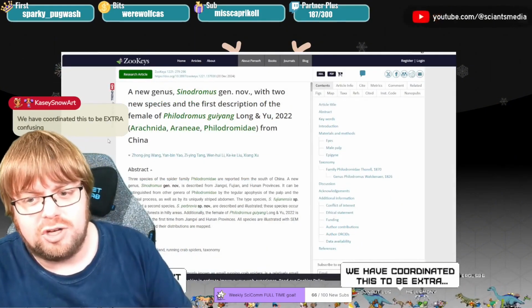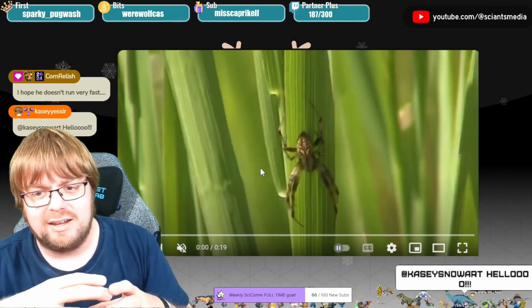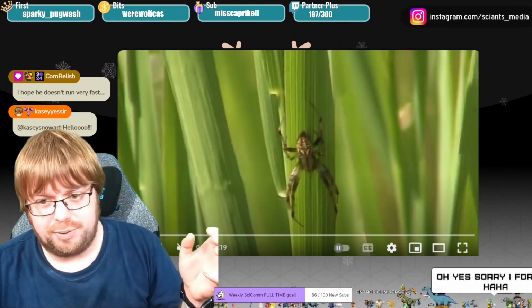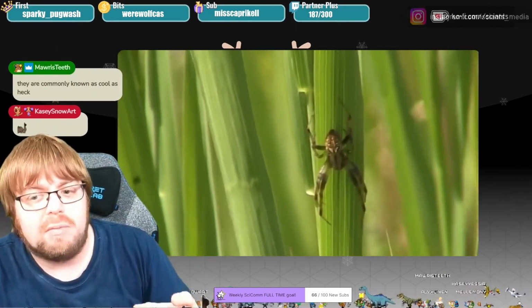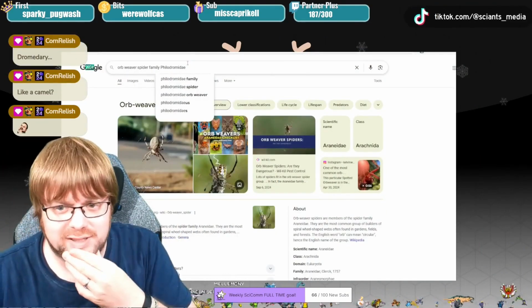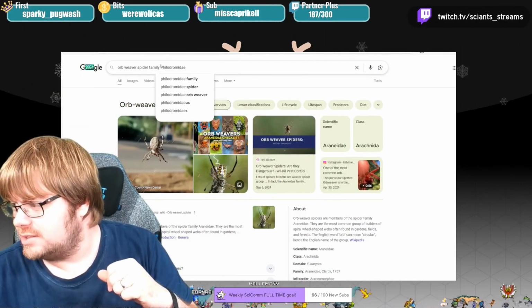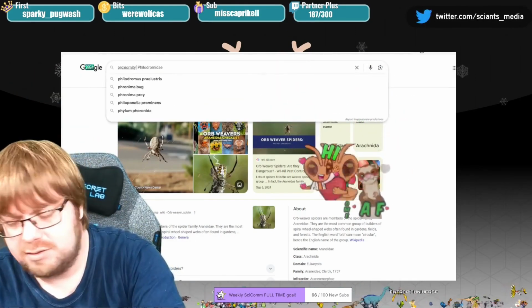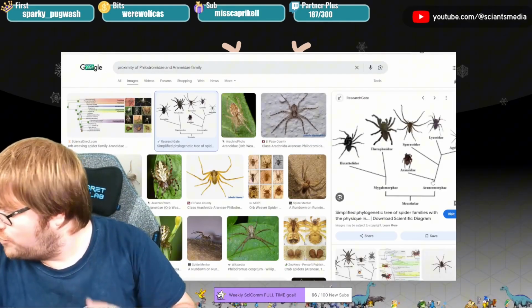Let me just show y'all. This is not the new species, but this is a member of that crab spider group. That's just kind of what they look like in the wild. I have a lot of pronunciation difficulty with the Latin on this one. They are not part of the same family. Let's see, but we can see proximity of Philodromidae, and there's an image. Doesn't have it. Why would this come up?